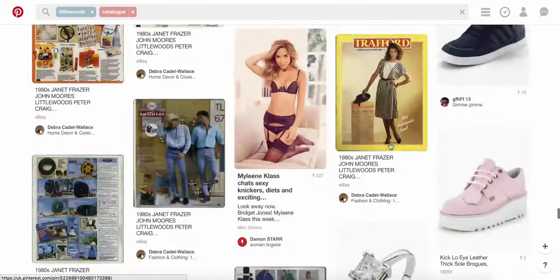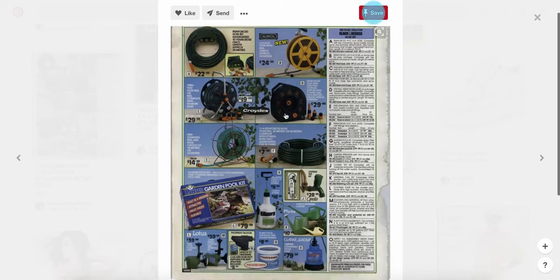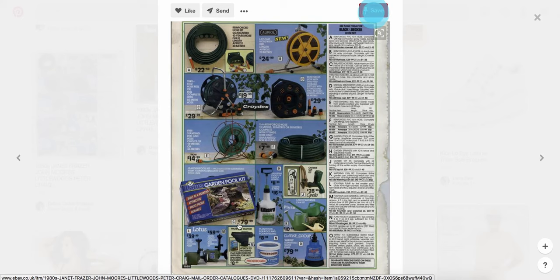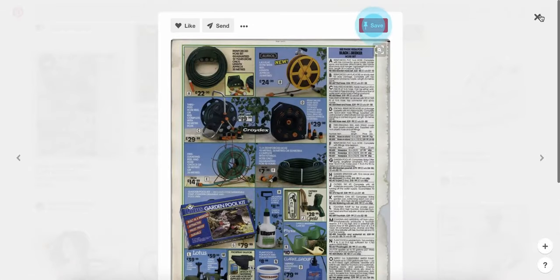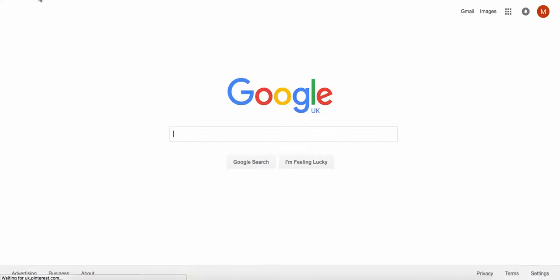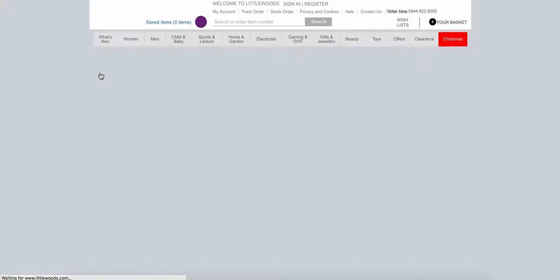And so on, really. So if I scroll down further, let's have a look at this. Gardening stuff. This is what people needed back then. Prices are actually in black now. I don't know why, but maybe that's just a marketing thing. Let's go back up. Okay, so now I was going to look at the actual Littlewoods website and just see how things have changed.